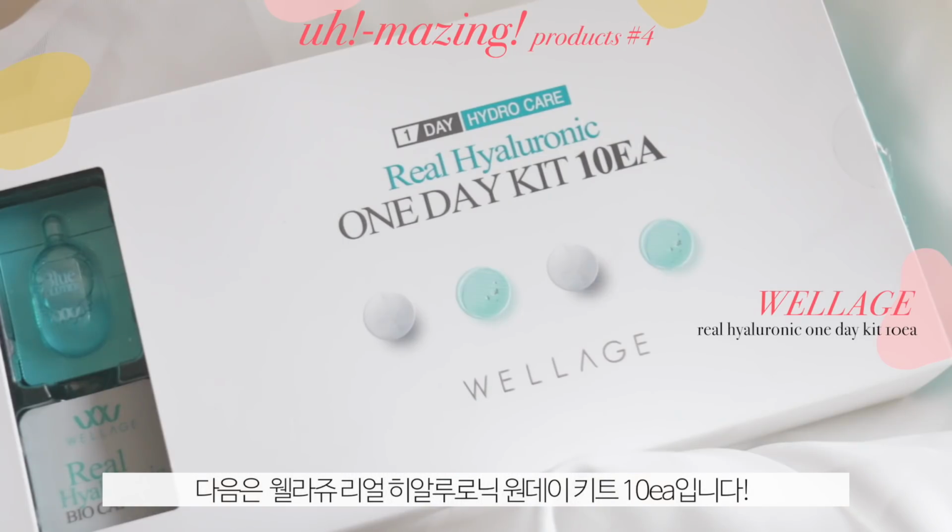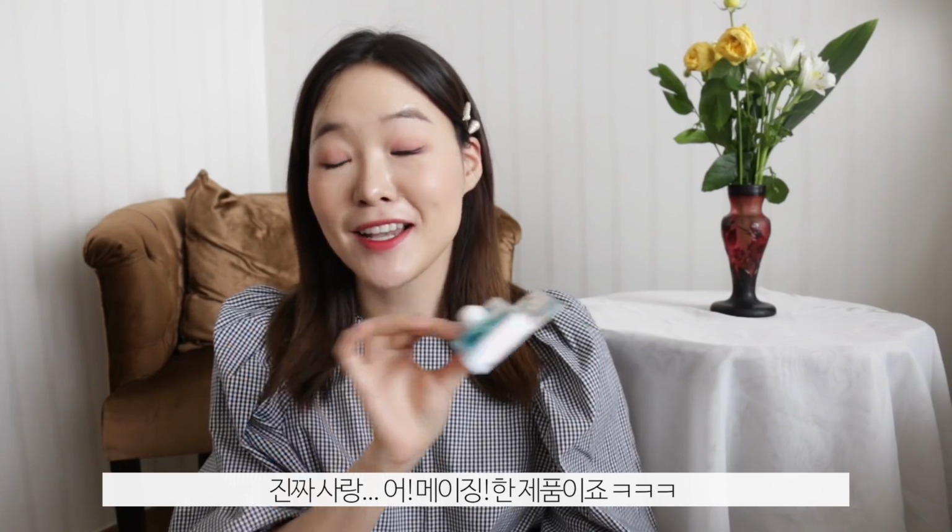Highly recommend. Next up, of course, we have the Wellage Real Hyaluronic One Day Kit. And this is actually this product, right? You guys have seen this product a bunch of times in my videos before. I am absolutely enamored with this One Day Kit. It is delicious. It is amazing.